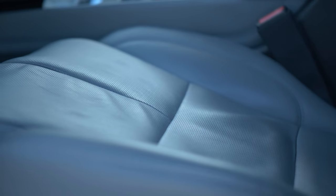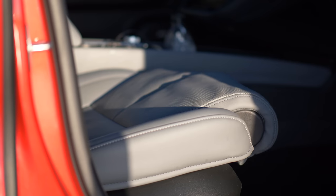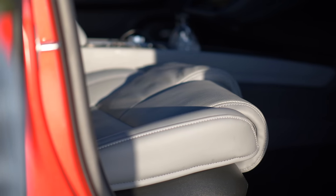These seats are some of the best you're ever going to sit in a car, at least something under like $70,000. They do a great job at the level of adjustment. For example, the thigh cushion can be adjusted left and right. So if you have one leg cramped up and the other one extended, you can move those independently.